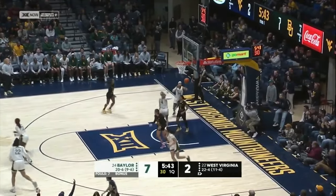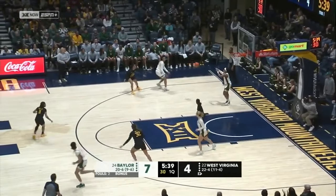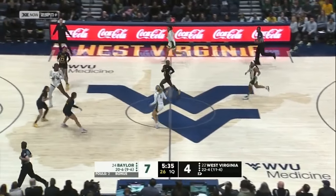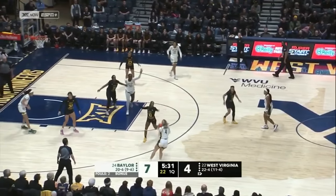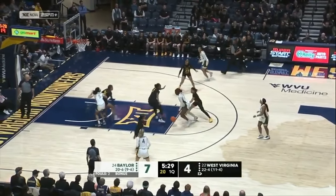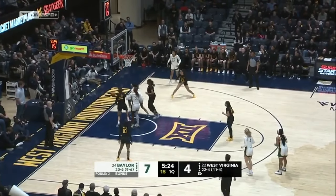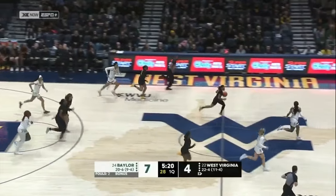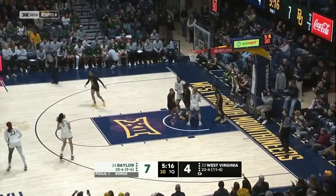Great backdoor read from JJ Quinerly. That's a terrific feed, too, from Lauren Fields, the 5'9 50er for West Virginia. Quinerly has all four of WVU's points. Baylor still in front by three. We're approaching that first timeout of the ball game, and it can't get here fast enough, as you said, Meg. Diggs with a rejection. Quinerly has it on the steal. Here's a chance for a run out. Quinerly all the way.